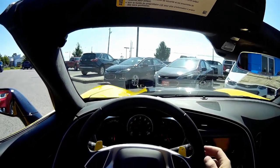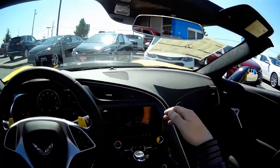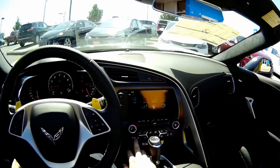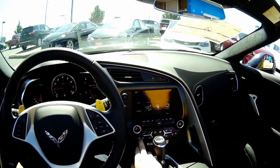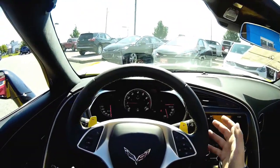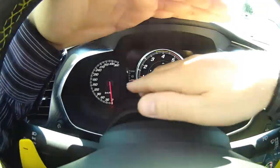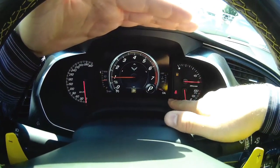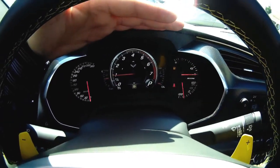Fuel level low, so we'll just clear that out. Absolutely gorgeous sound. Never get tired of that. So as you can see, ventilated and heated seats. There's 3 levels for each. Don't know how well you can see that, but on the dash, if I go up here, you can see you have speed, you have digital information system in the middle here, fuel and pressure coming from the supercharger.